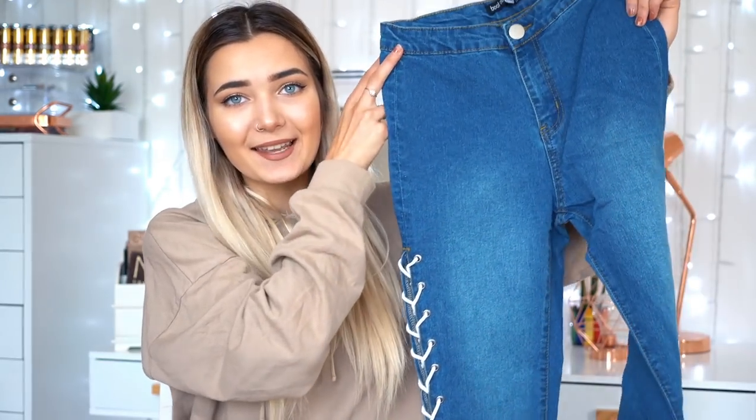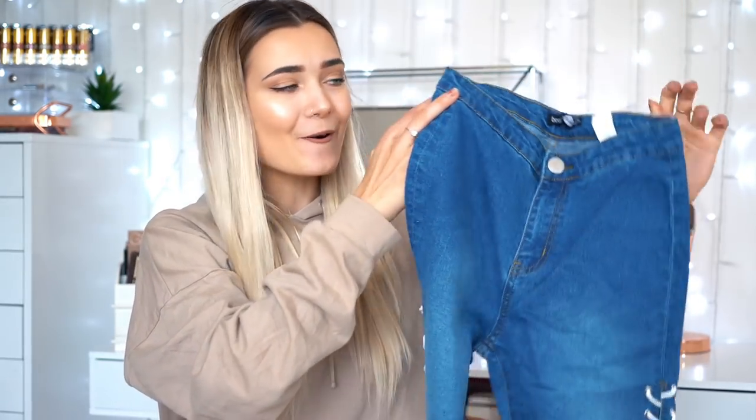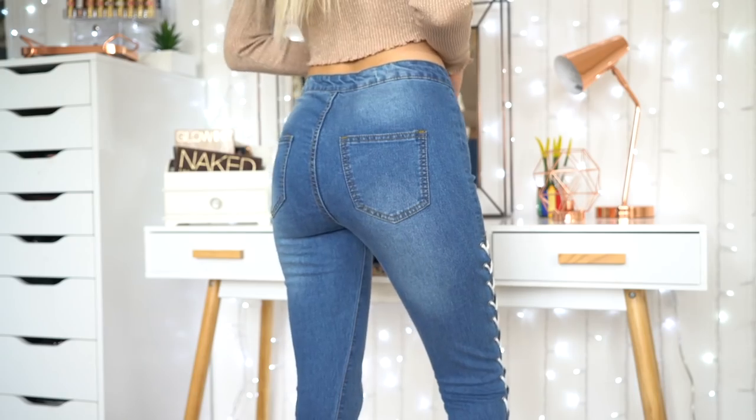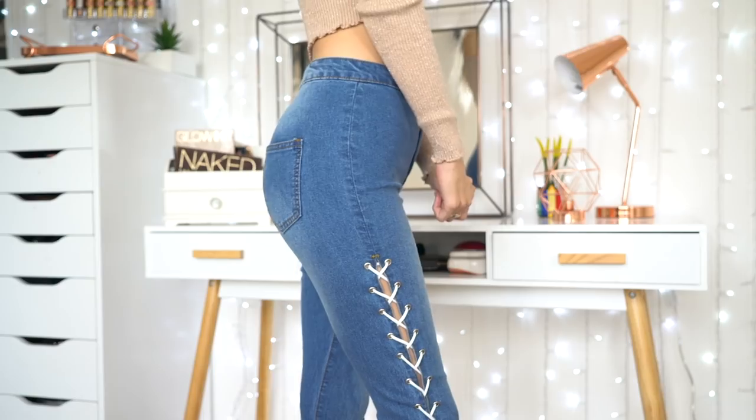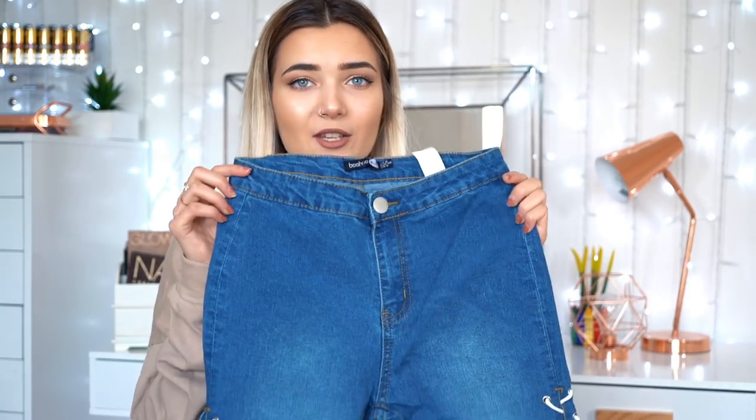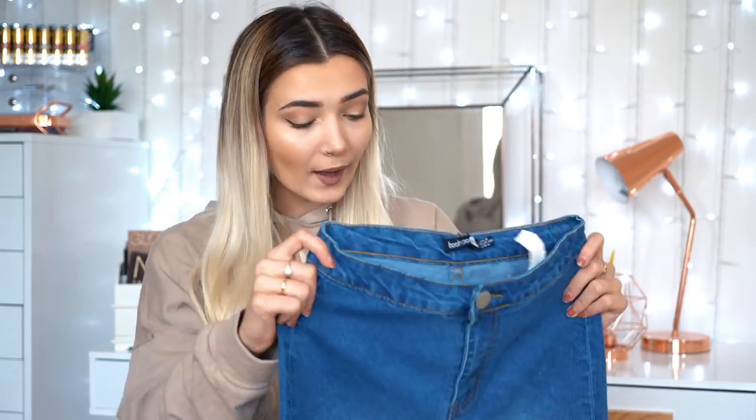And then lastly from Boohoo, I picked up a pair of jeans. These are high-waisted jeans, but they're not your typical high-waisted jeans. They have this lace-up effect on the side of each leg, and I thought this was so cool and so different. You don't really see that many pairs of jeans with this kind of thing. So I just had to get it, and I got these in size 8, so they're gonna be really nicely cinched in at the waist.